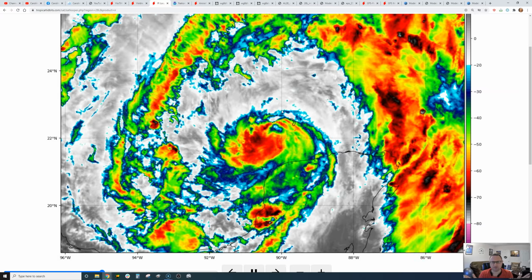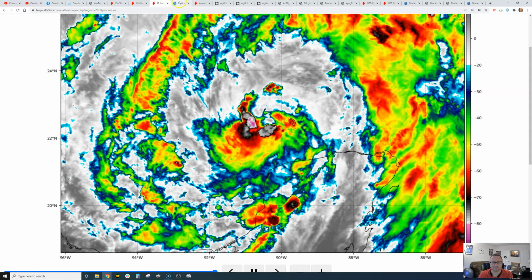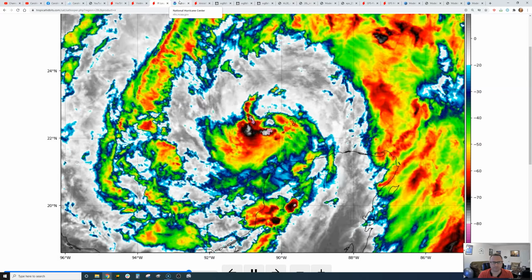overnight and into the first part of Wednesday, as the water still is quite warm, all the way up to about 26 degrees north. And then after that, I think our storm will peak and probably gradually weaken, although the pressure could still drop a little bit more.